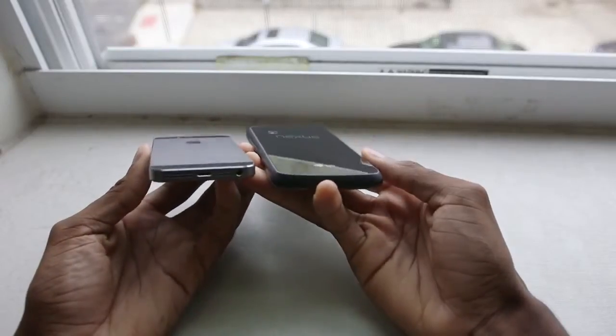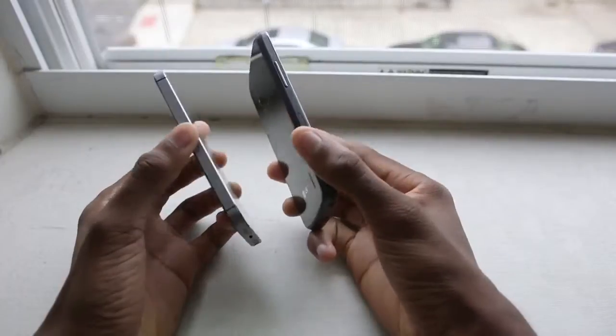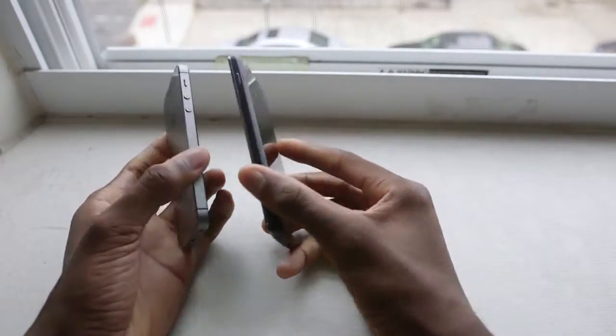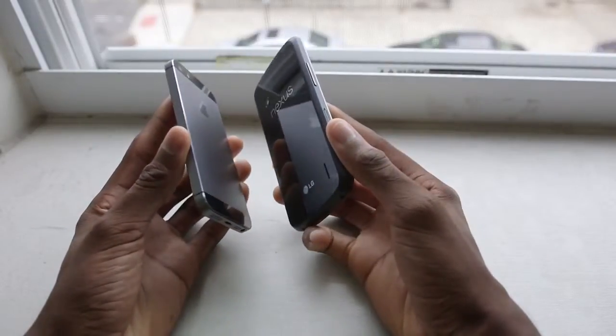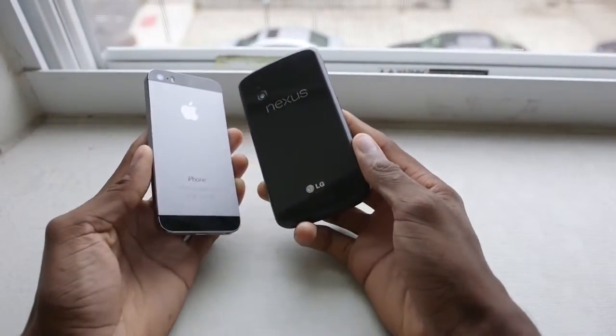But the lack of any curves, plus the glass on the back, like the Nexus 4, make it feel like I better not drop this device. Like if I dropped it from a few inches up, it feels very delicate and vulnerable to scratches, like I should be putting a case on it or something.